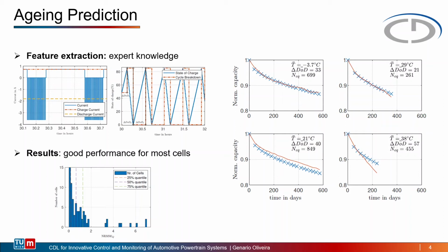But in all other cases, the model is able to track it really well, even in the lower left case, where there is really just an error on the first estimate, but since it's open loop, this carries over to the rest of the prediction, which could be fixed using a SOH observer that I'm going to talk about later in conjunction with this.